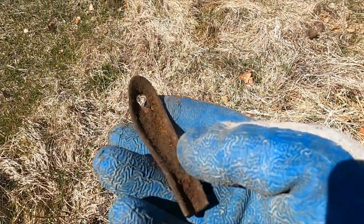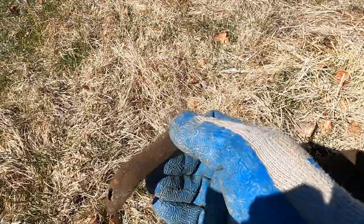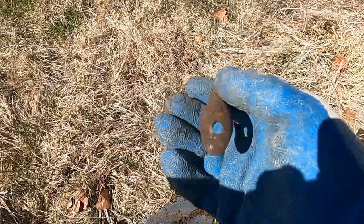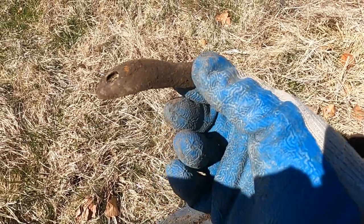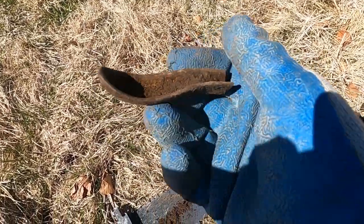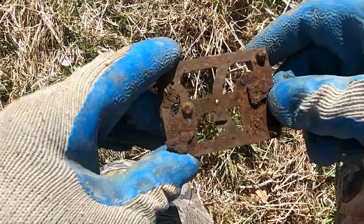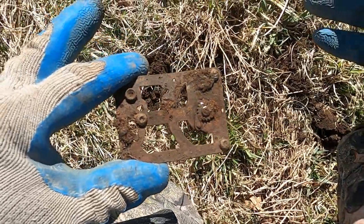Not really sure what this is going to be. Some sort of old, I don't know, ladle handle, I guess? It's pretty heavy duty. It's iron, so maybe it's something else. It's definitely broke, though. Well, I got a part of an alarm clock or something.